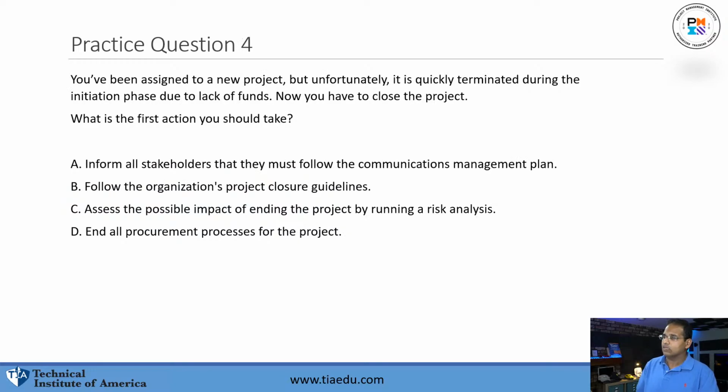Question number 4. You have been assigned to a new project, but unfortunately, it is quickly terminated during the initiation phase due to the lack of funds. Now you have to close the project. What is the first action you should take? A. Inform all stakeholders that they must follow the communication management plan. B. Follow the organization project closure guidelines. C. Assess the possible impact of ending a project by running a risk analysis. D. End all procurement processes for the project.